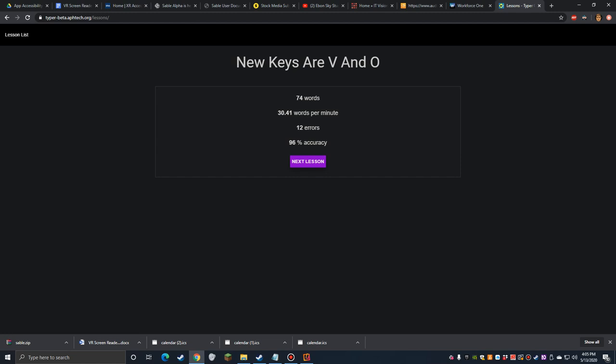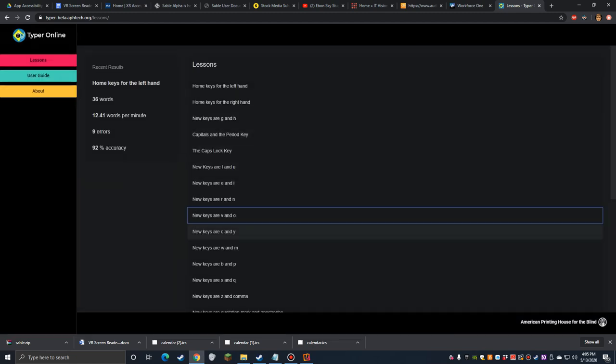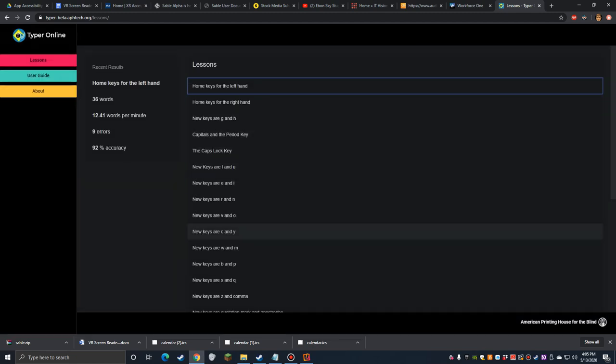So, running applications. Let me go back to the lesson list button. I'll go to the lesson list, and I'll just arrow through the lessons so you can see what they are. Heading level 2. New keys are V and O. Lesson list button. Okay, so let's go all the way up. Home keys for the left hand, 1 of 25, level 1. So you can see what is in there.